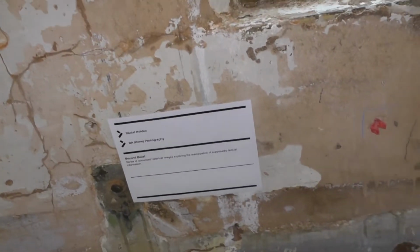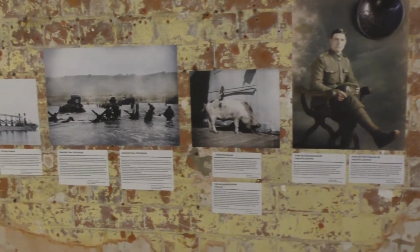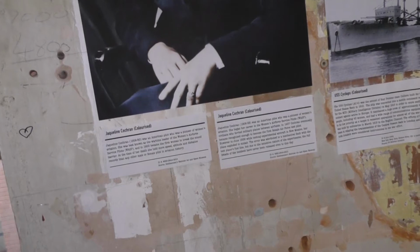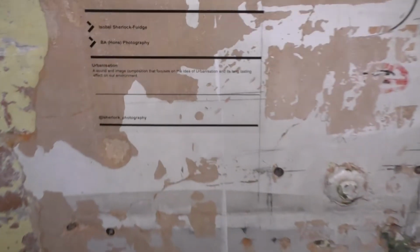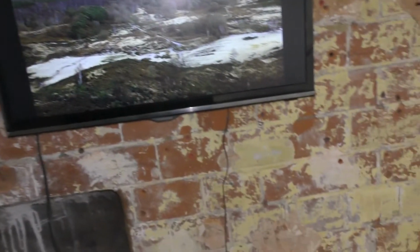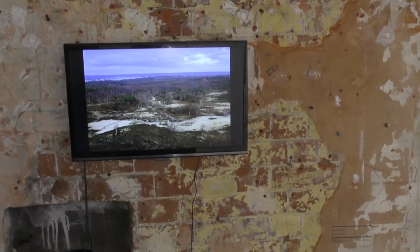We've got Daniel Holden's work, and this is quite a nice series of images. So this is quite an interesting set of work. And then over here we have Isabella someone, and this is a screen and sound piece. So I'll turn you off for a second, we'll move on to the next section.